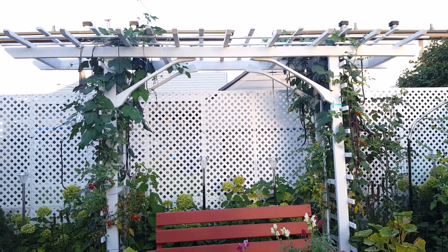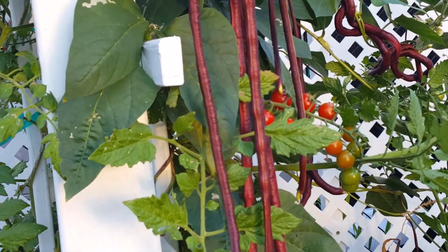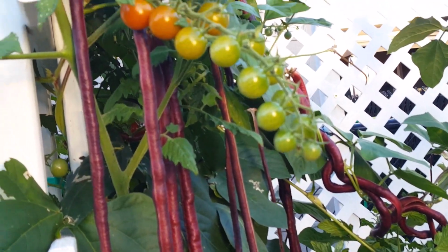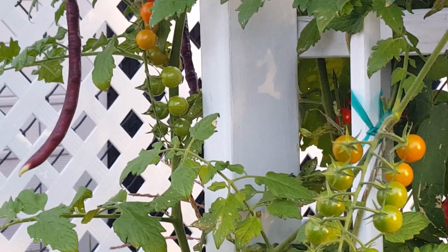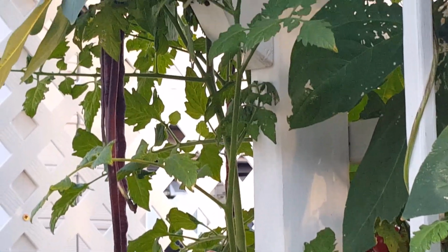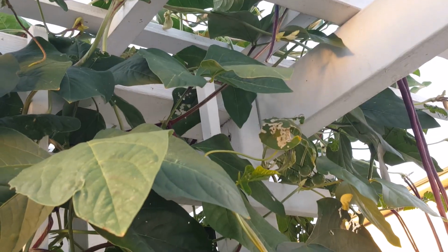In this arbor, I have the long yard beans and the sweet melon tomatoes. It's nearly the end of the season, but my long yard beans are producing so much. There are so many pollinators on it, and I just don't want to disturb them.